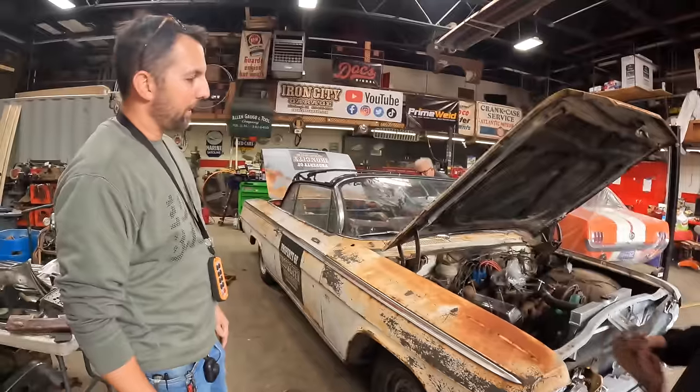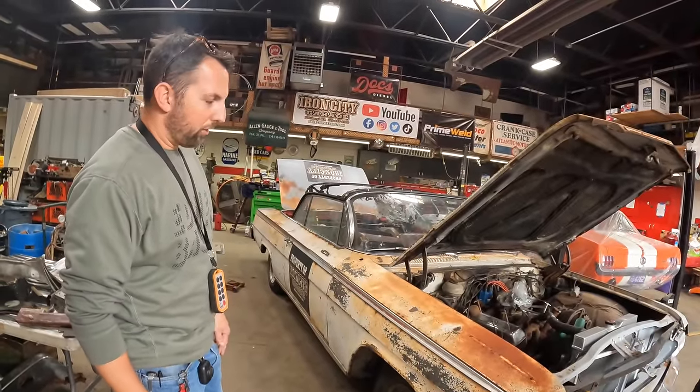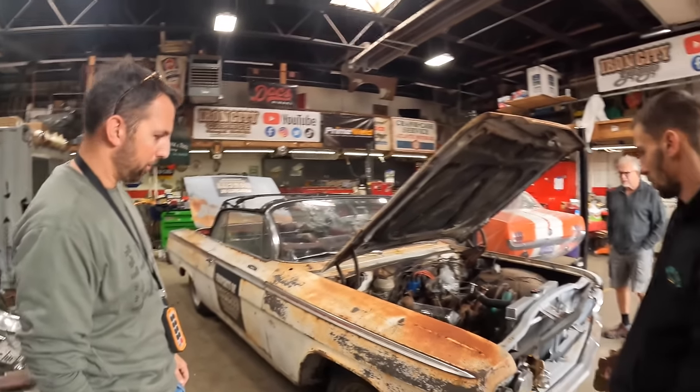Okay, cool. Yeah, I mean, we'll probably leave it. So that explains the ram horns. Yeah, we'll probably leave it in there because the car's better moving under its own power. Somebody can sell that powertrain if they want to. I'm not going to mess with it.